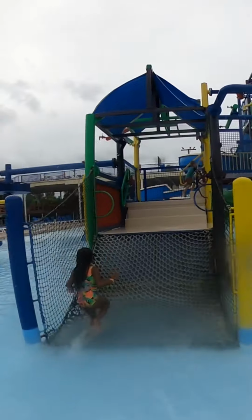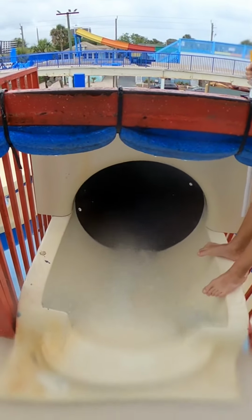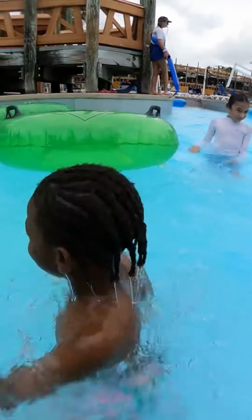After leaving Adventure Mountain, we went to the Castaway Children's Play area and rode all the slides there. The last water area was Pelican's Drift Lazy River.